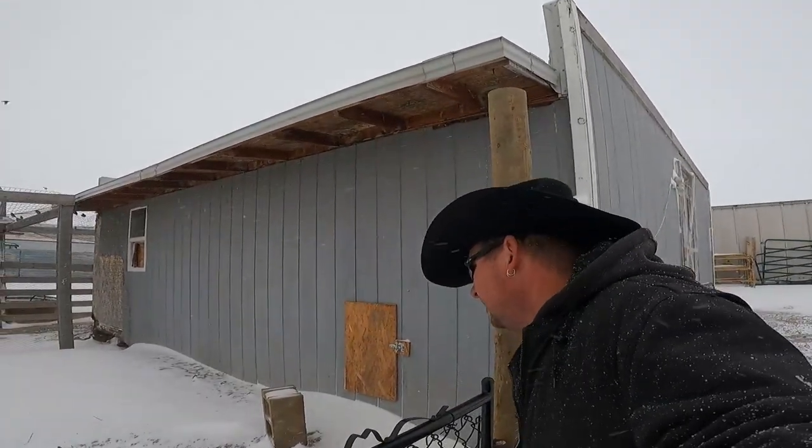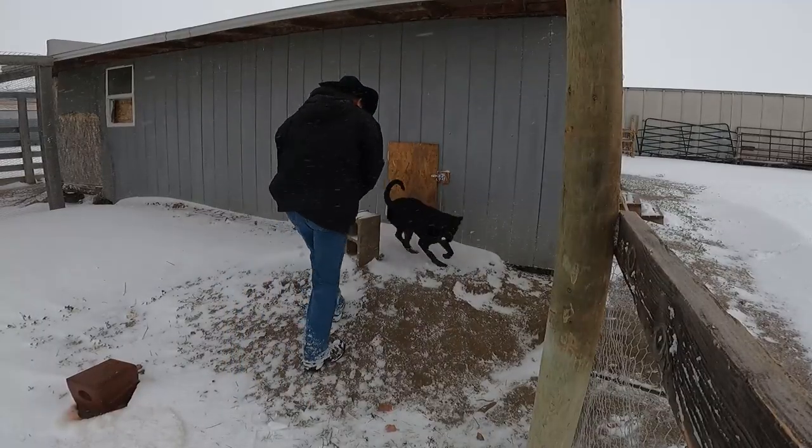Next stop is gonna be to let out the goats here and see how they're doing. This will be their very first time even being around snow, so not sure what to expect here. Oof. Ready to let your friends out?